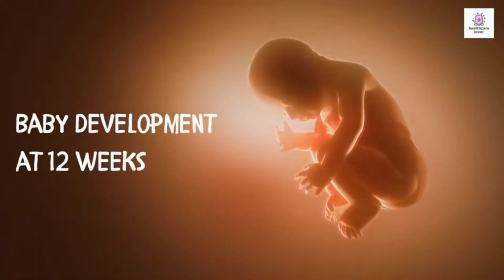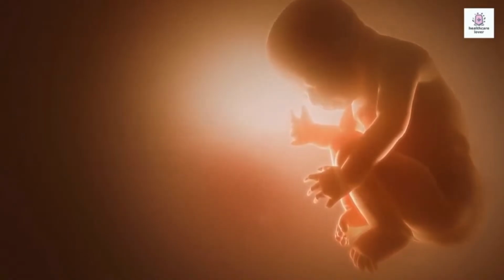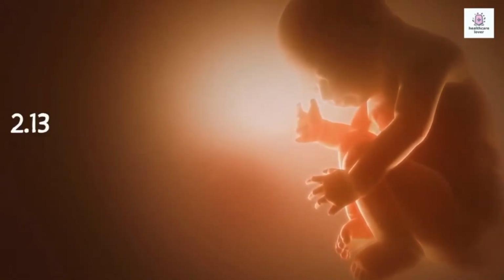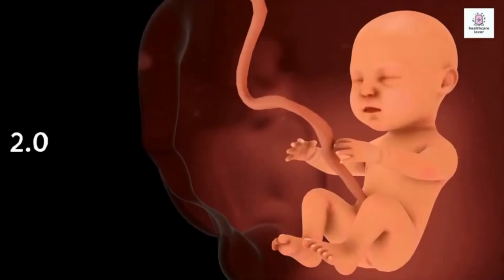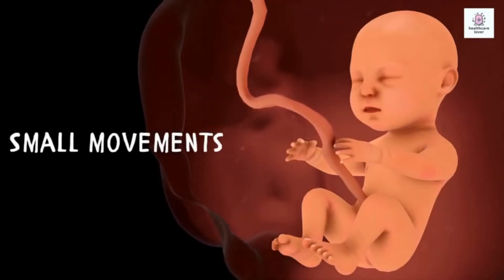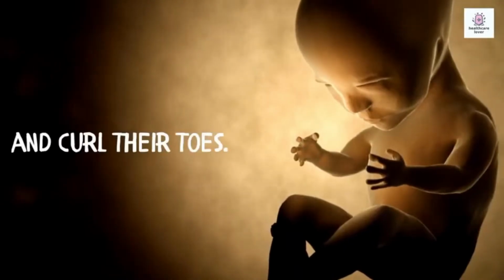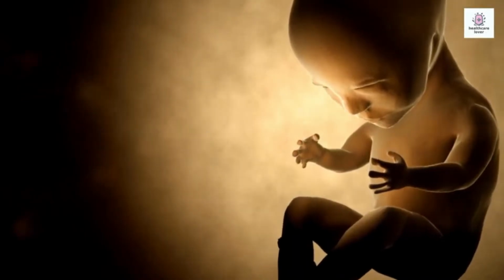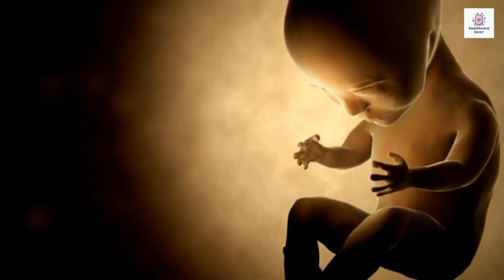Baby development at 12 weeks. Your baby is about the size of a lime. Length: 2.13 inches. Weight: 2.05 ounces. Small movements. This week, your baby can open and close their hands, making a fist, and curl their toes. Tiny fingernails. Your baby has itsy bitsy nails growing on their fingers and toes.